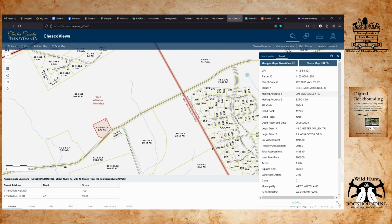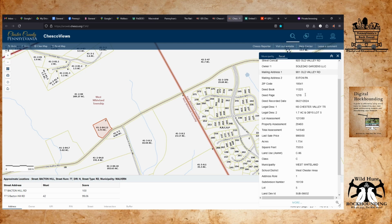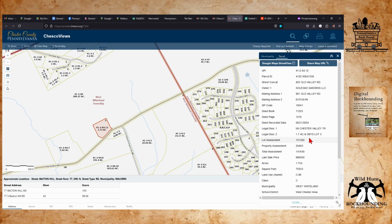Let's see. There's a mailing address, so we've got that now. Let's see what other information we can extract. It's owned by Soledad Gardens, LLC. So that's helpful to know. You should make note of that in your document. Let's pull that data.